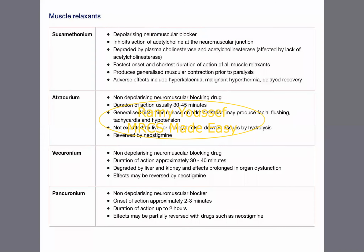The most important of all of this is succinylcholine. If you go for the exam and you have a question, about 80 to 90% of the most common questions come about succinylcholine. Go for succinylcholine. It is one of the most commonly used muscle relaxants in our hospitals, by the way, and most of your friends in anesthesia use it, but it has this. This is the only depolarizing, hyperkalemia, twitches, malignant hyperthermia, delayed recovery.